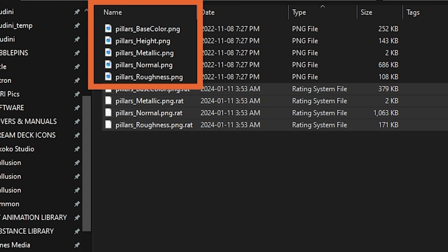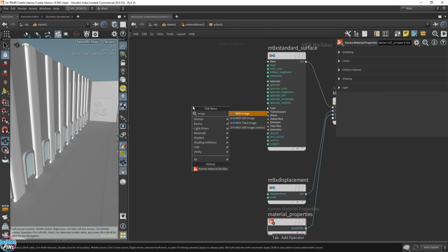To load these PNG files, we need MTLX tiled image, or you can just go MTLX image. If you have a tiled repeating image, you might want to use this. So the tiled image would be useful for grunge maps and scratches and stuff, which is something I'm going to go over in just a bit. The only difference between the MTLX image and tiled image nodes is the repetition. For this pillar's material, my textures aren't repeating, just because they were custom made in Painter for this particular geometry. Usually you'll have tiled images for grunge maps or scratch textures.